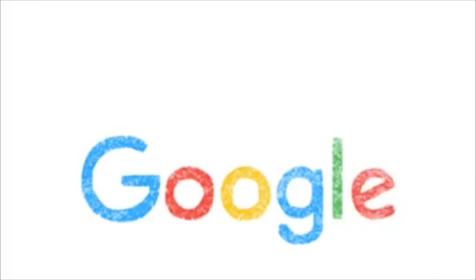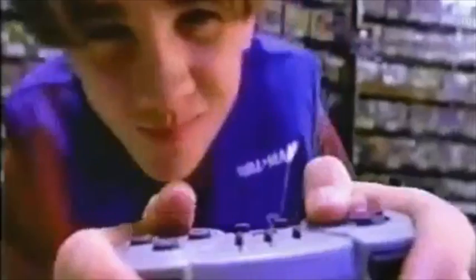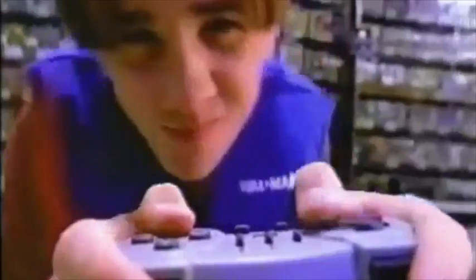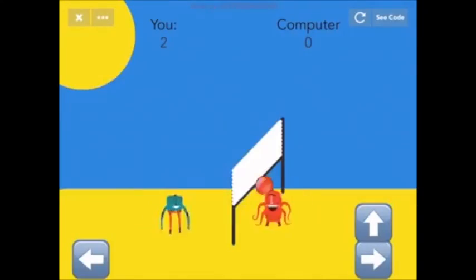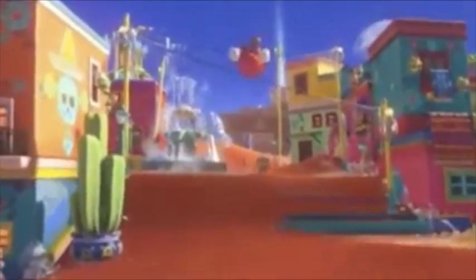Up first, we have Gaming Search Optimization. And this isn't something that you need to turn on or anything, it's built right into Chrome. If you search "play" and then the game title, Google optimizes the search to have the first results be websites where you can play the online flash versions of your favorite games. Keep in mind though, that these aren't the exact games because that would be rather impossible to do on a web browser, but instead they're as close as you can possibly get for a web game.